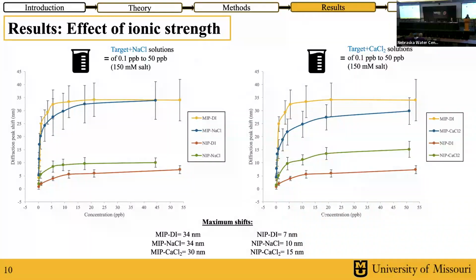For evaluating the effect of ionic strength on target binding, we incubated the polymers in solutions containing sodium chloride and calcium chloride in the presence of target at different concentrations, 0.1 to 50 ppb. From the first graph, sodium ion is mildly suppressing the detection ability, however it is not significantly changing the MIP performance. The maximum shift for both MIP in DI and sodium chloride is 34 nanometers. So it can be said that monovalent cations have less impact on the detection performance. However, on the other side, calcium is causing an underestimation.